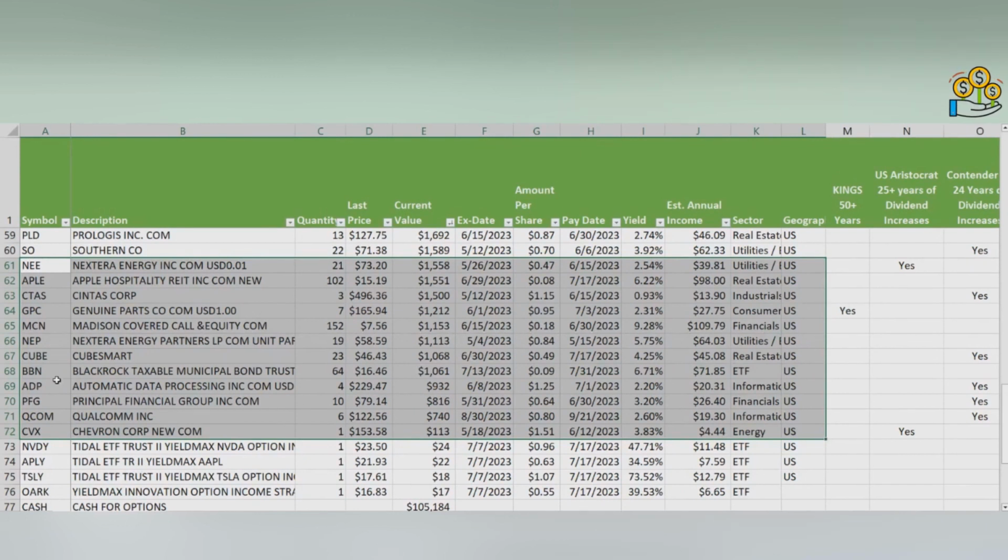I've had about $1,000 in BBN for a long time because it served as my canary in the coal mine for bonds, which I now think is starting to experience its day in the sun. I've got about $1,000 in ADP, and same with PFG, Qualcomm.